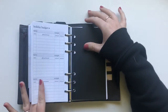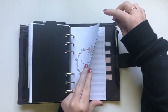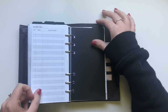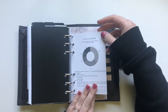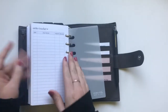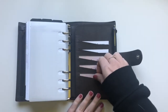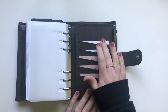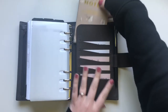My second top tab is going to be for bills. I just have this finances cover, and I keep a running list of monthly bills. And the last top tab is going to be for online orders. I have a FICO scores card from Sequins and Paper, some more planner spot vellum, and then an order tracker, Foxy Fix page lifter, and then we get to the back pocket. Here I just have cards like in case of emergency, medical information, contact information, and then business cards for our primary care physicians.